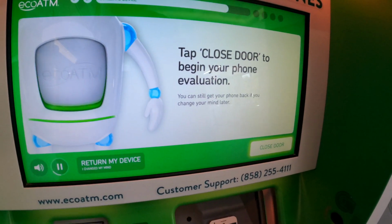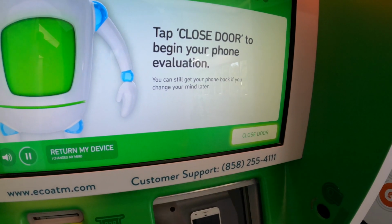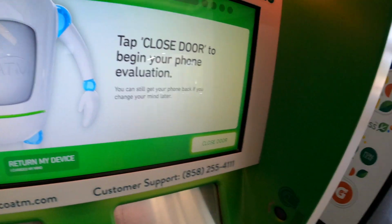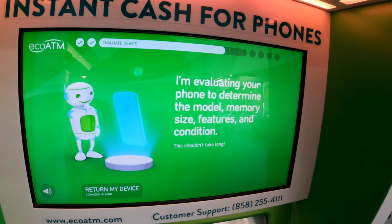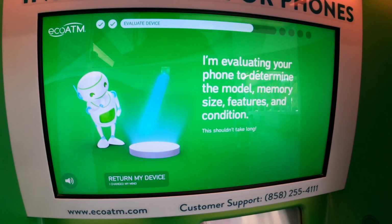Now, just tap close door, and I'll begin evaluating your device. Don't worry, you can still get your device back if you change your mind later. Oh good, I can get my phone back. And we're off. I'm currently evaluating your device to determine the model, memory size, features, and condition. I work fast, so this won't take long.